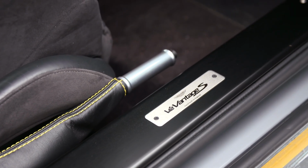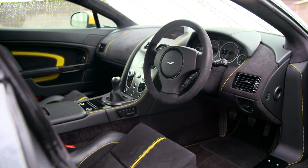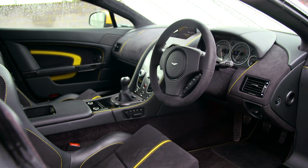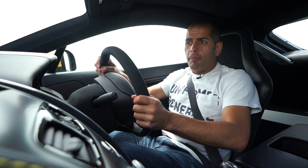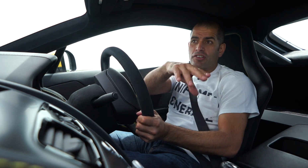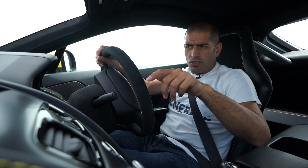It costs £140,495, and best of all, Aston, unlike Porsche, will actually sell you one. It's not an out-and-out track car, but it does have a track mode for the dampers and a track mode for the DSC, which I've turned off incidentally.